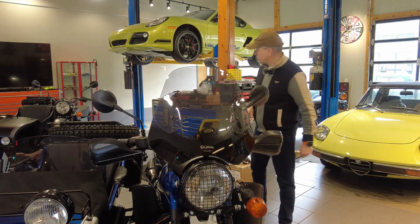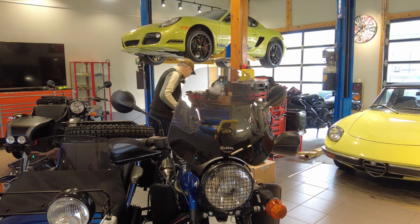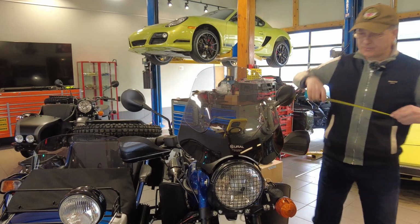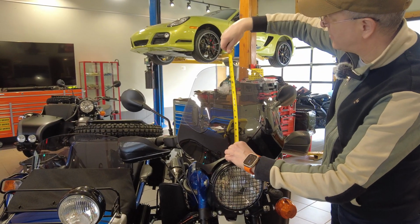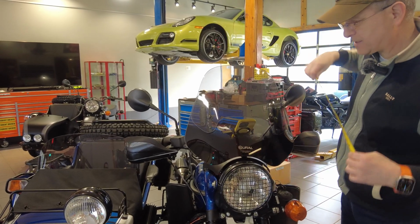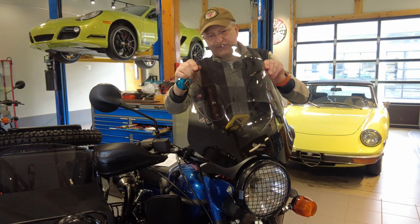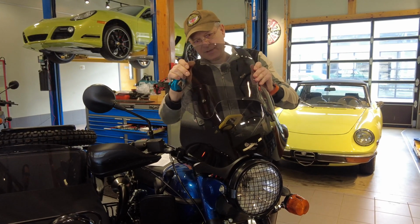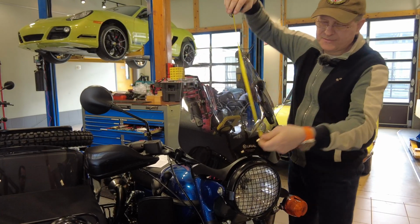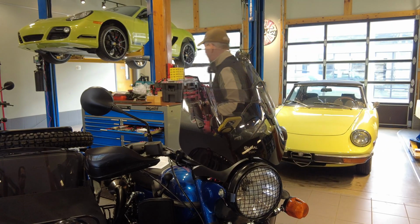adjustable. We actually had a customer who had a question for us about the windshield height. So we're going to answer this question now. It's very simple. We have almost 16 inches in its lowest position. And we have, let's just bring it all the way up. There it is, all the way up. And we have almost 18 inches in the top position.